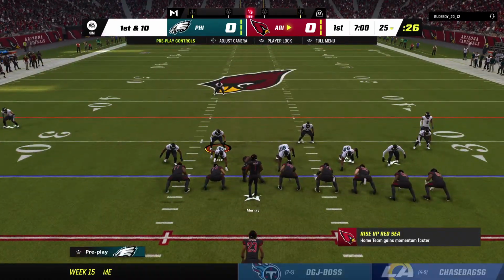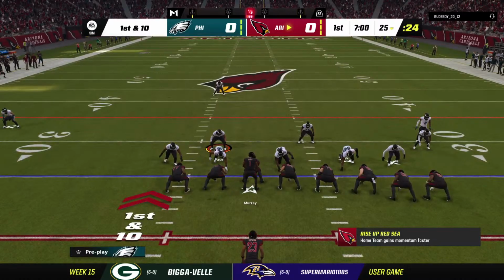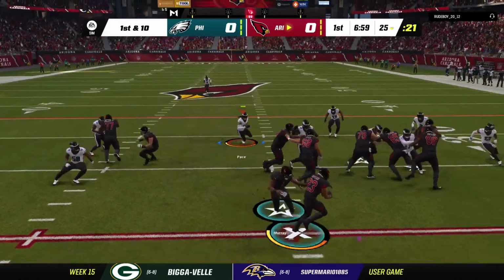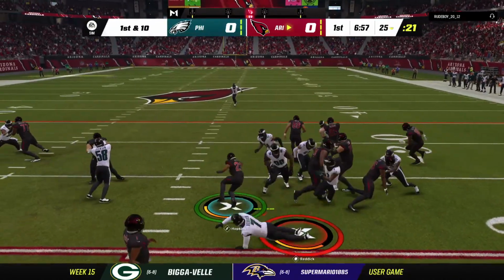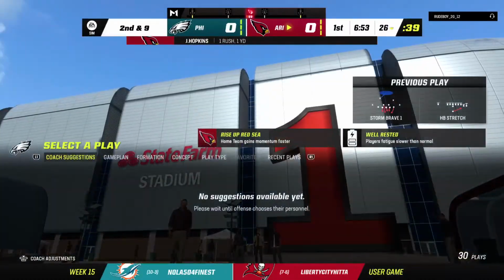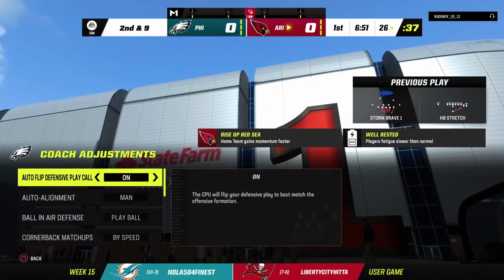Coming out with a jumbo package to start the drive. They'll start this drive out on the ground. And not much to speak of. Call it a 1-yard gain up to the 26.